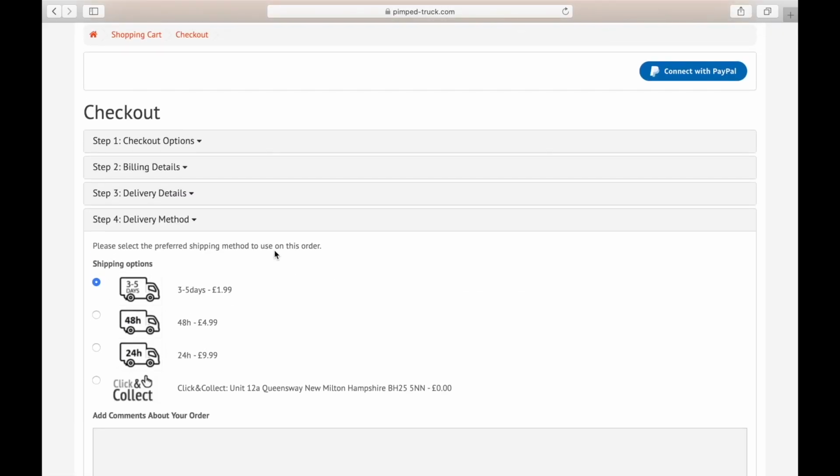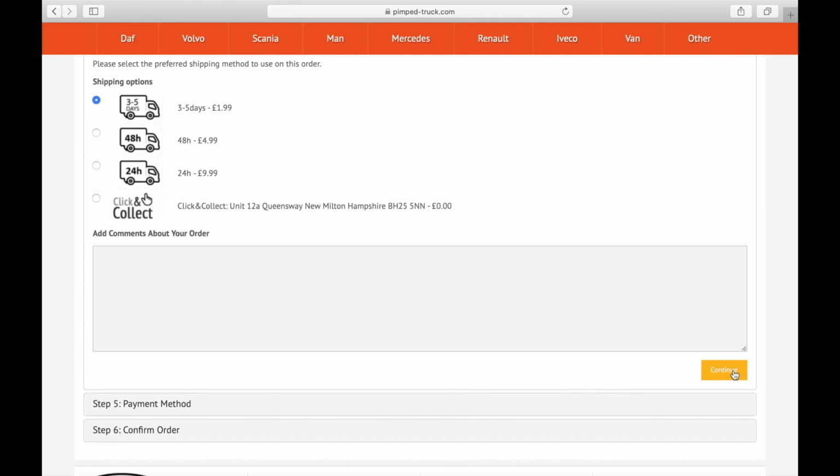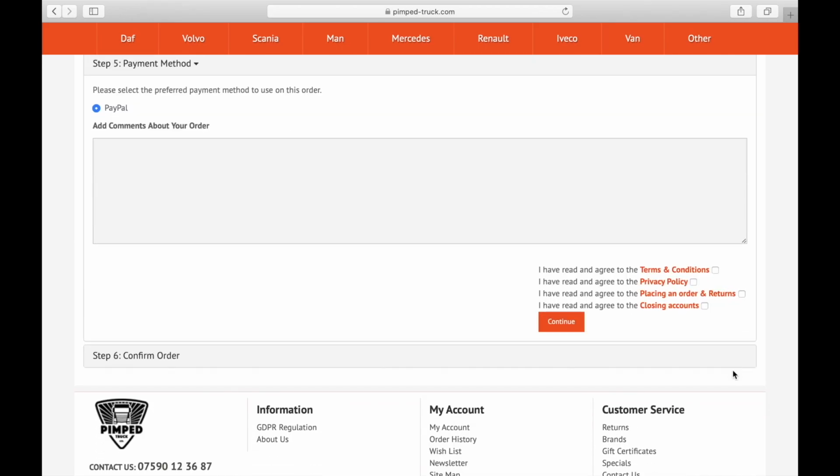And now we have come to step 4, which is delivery method. But remember that is delivery time when your product is ready to be sent out and not the time when your product will be ready, as usually it takes around 3 weeks to get them done. So you've got 4 options: 3-5 days, 48 hours, 24 hours, or click and collect, as you can collect it at our headquarters as well. That's not a problem. So let's say we're going to leave the first option on. We're going to press continue, and now we have come to the payment method.